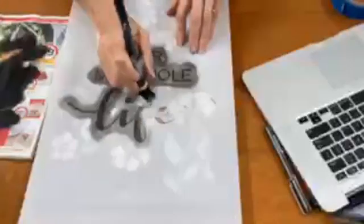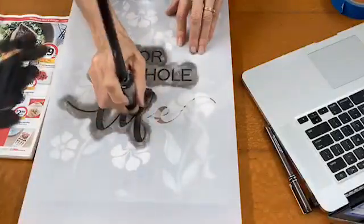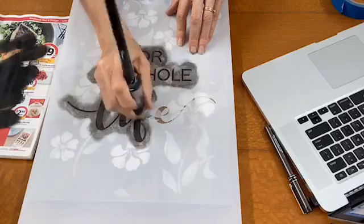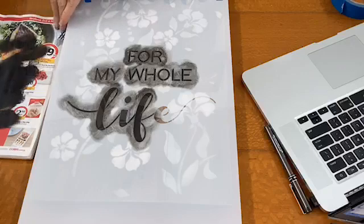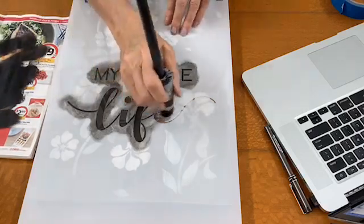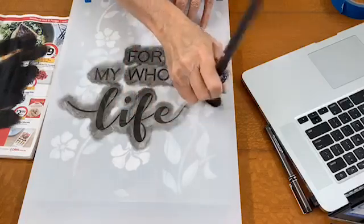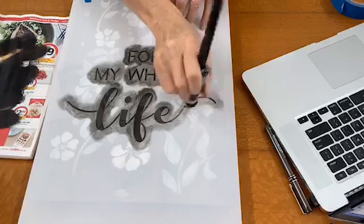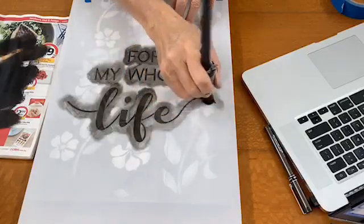Whoop. Now, did I offload enough? Probably not. Looks like I've made a big splodge there. So this black, I can still see some of the white coming through, and I probably could just do with a little bit more, like a second coat of this black going over. This little tail coming off here. Need to get that right in there.